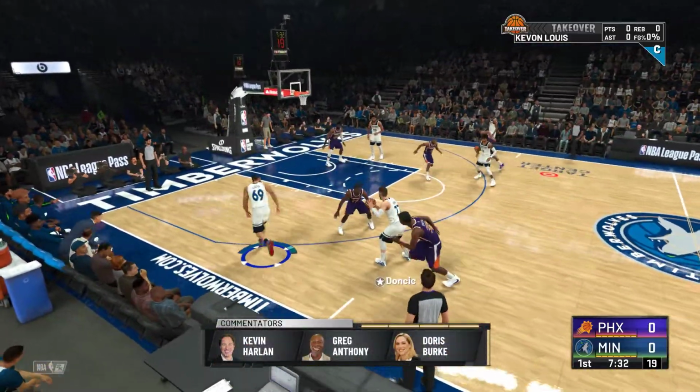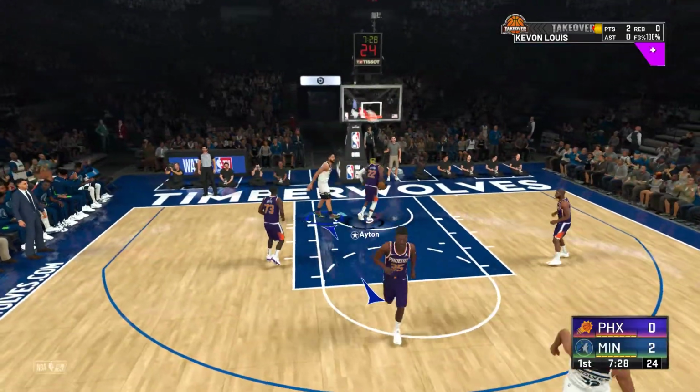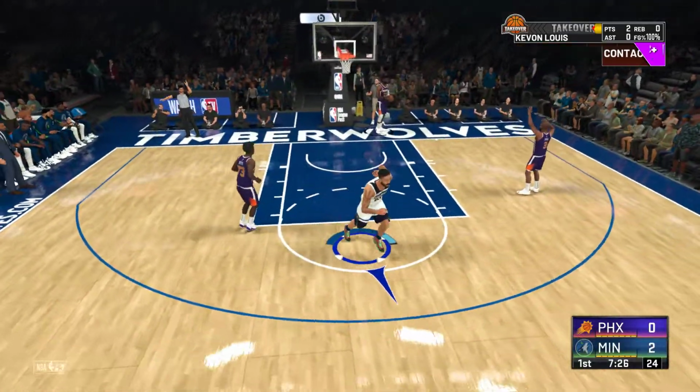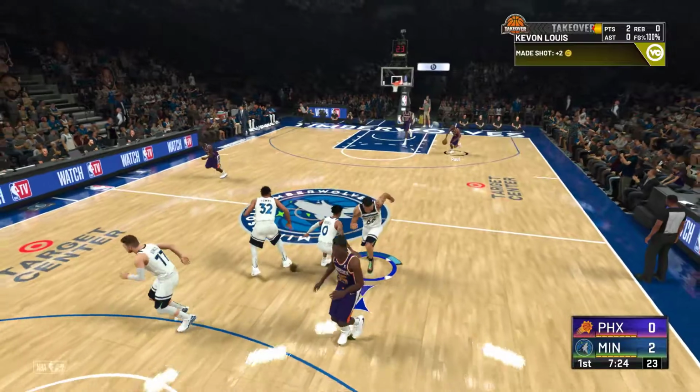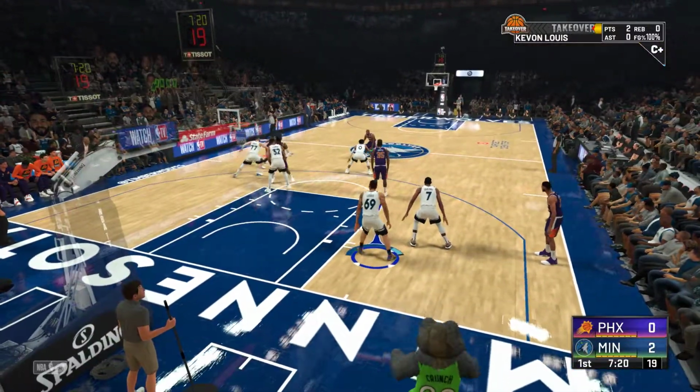Lewis passes to Doncic. Back to Lewis. And Junior throws it down. Yeah, because Luka Doncic is such a threat to score, it opens up the passing game. And, boy, it is on display right now.